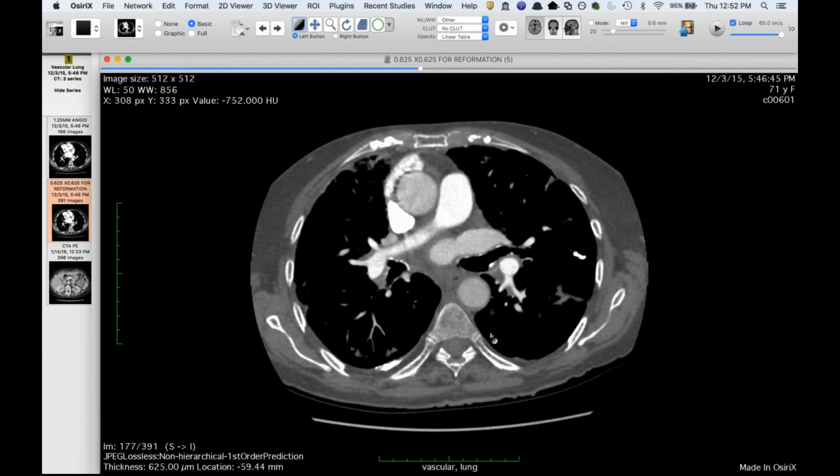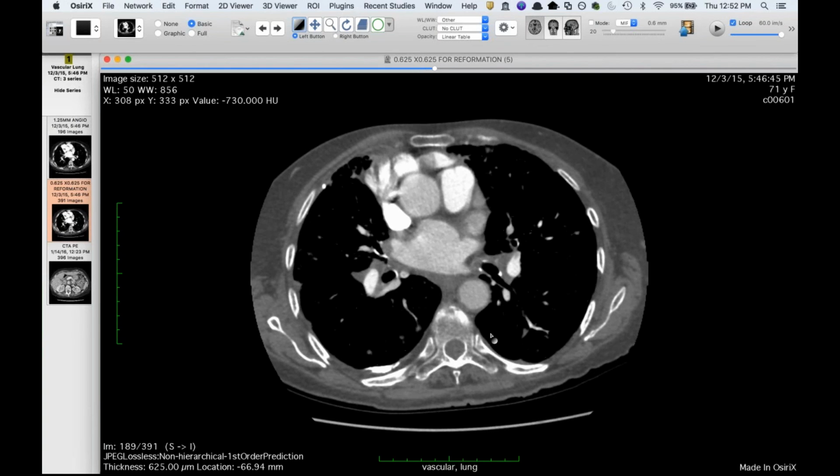Now that you mention it, I think we did have a patient here not too long ago with cystic fibrosis and hemoptysis.